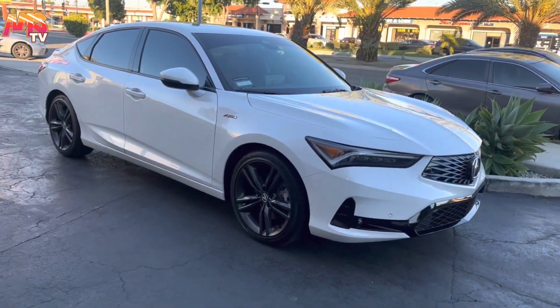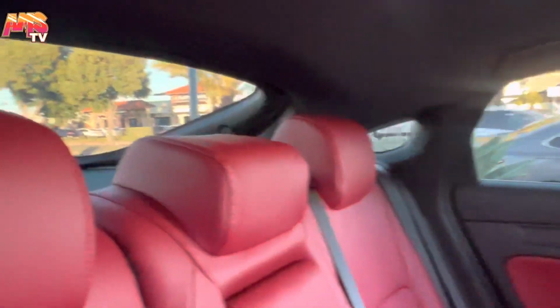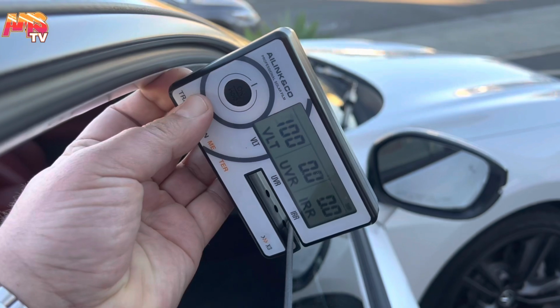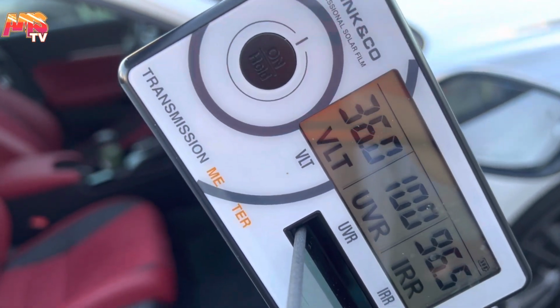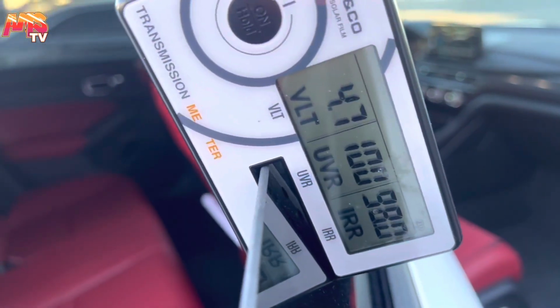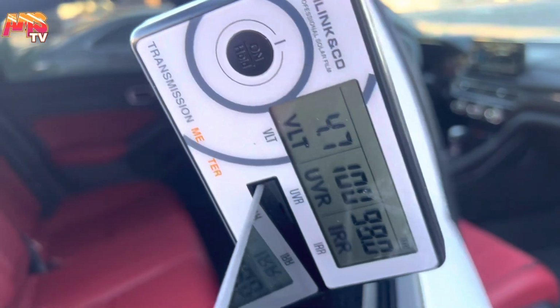You can absolutely see clearly through the dark glass. High heat rejected up to 96% in the front. Up to 97% heat blocking on the back windows.